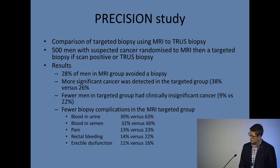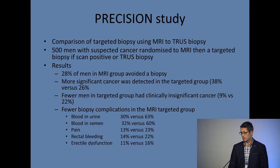There was a large study just recently reported in the New England Journal that compared a standard biopsy to a targeted approach with MRI used as the guide. It showed that about a quarter of the men in the MRI group actually avoided a biopsy. In the cases who had a biopsy, the targeted group were more likely to have what we term a significant cancer, a more active cancer that carries more threat. And fewer men in the targeted group had insignificant cancers. These are the sort of cancers that we think probably don't threaten very many men and can be monitored and left alone largely. And finally, in the targeted group, there were fewer complications with respect to blood in urine and semen, pain, and erectile dysfunction.